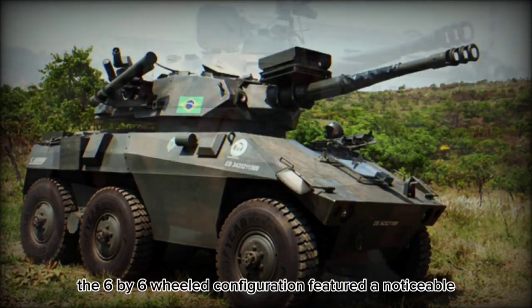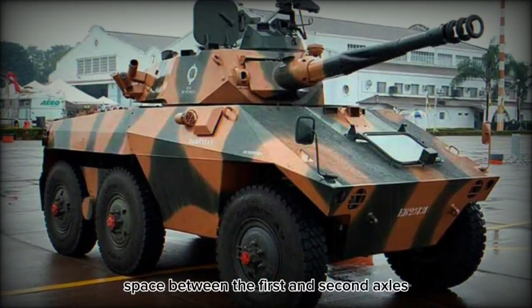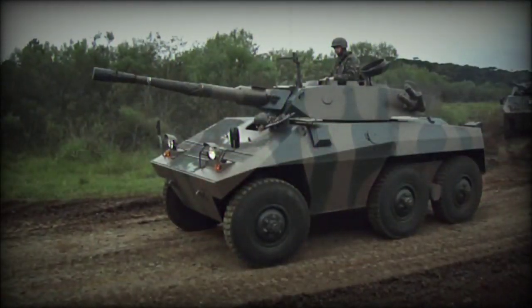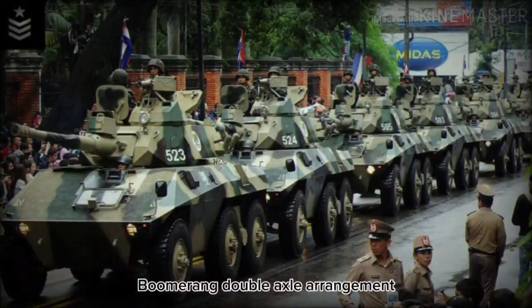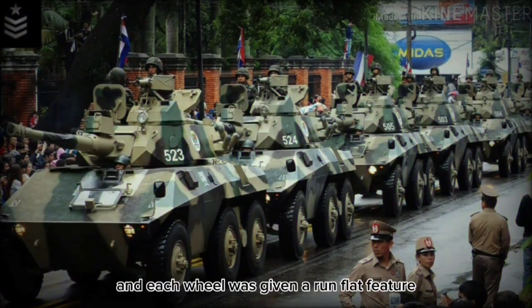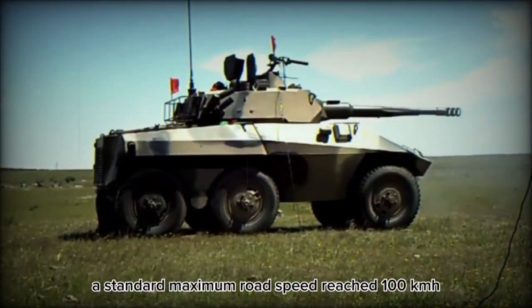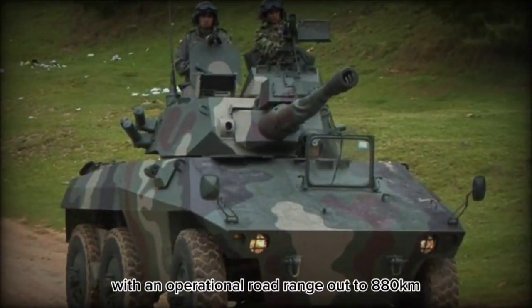The 6x6 wheeled configuration featured a noticeable space between the first and second axles, and large road wheels aided in traction and cross-country traverse. Suspension was a unique Ingesa-developed boomerang double-axle arrangement, and each wheel was given a run flat feature as standard. Maximum road speed reached 100 km/h with an operational road range out to 880 km.